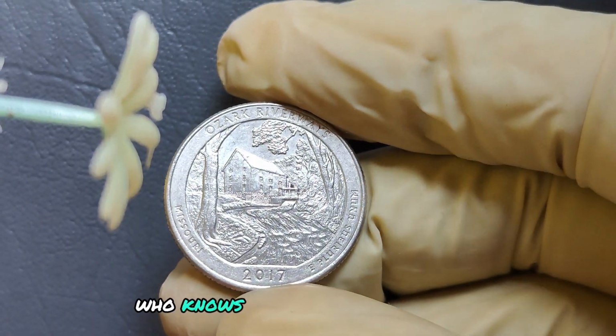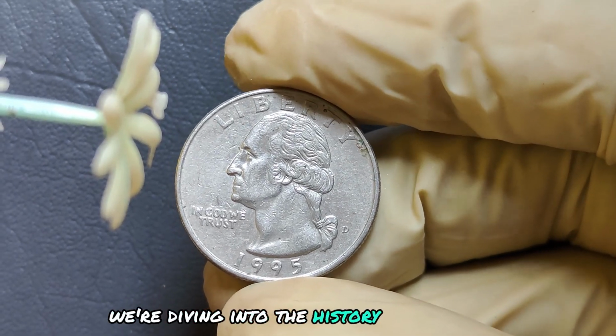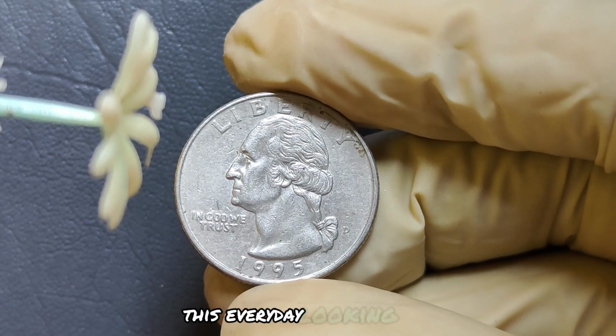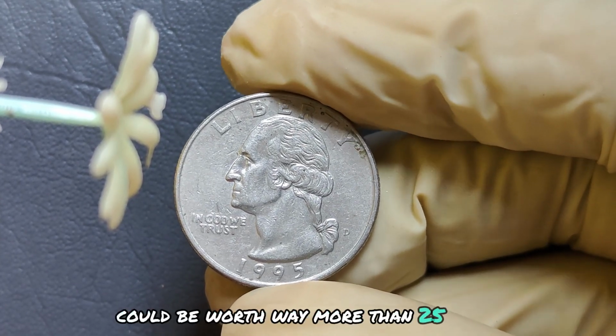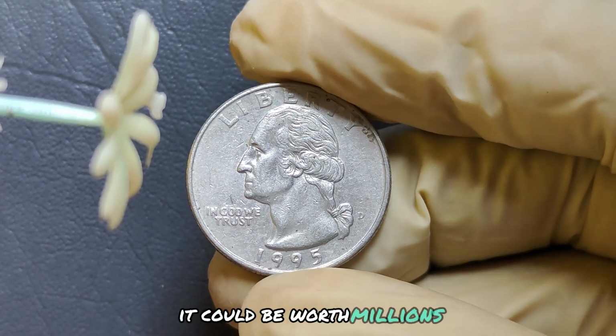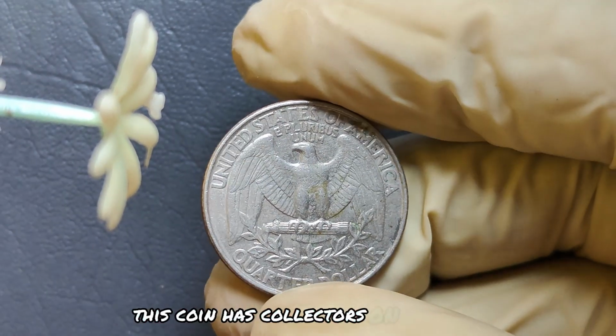Who knows? Your next coin could be worth millions. We're diving into the history of the 1995 D Mint Mark Washington quarter. This everyday-looking coin could be worth way more than 25 cents. In fact, under the right conditions, it could be worth millions. Stick around, and I'll show you why this coin has collectors on the hunt.